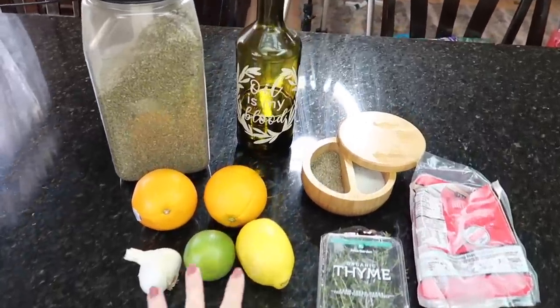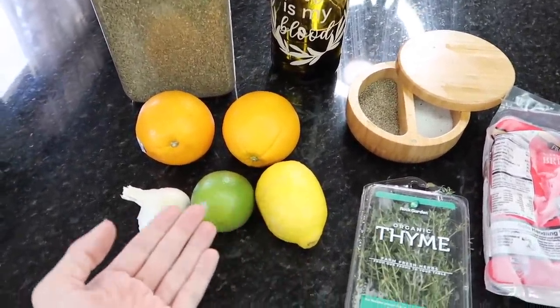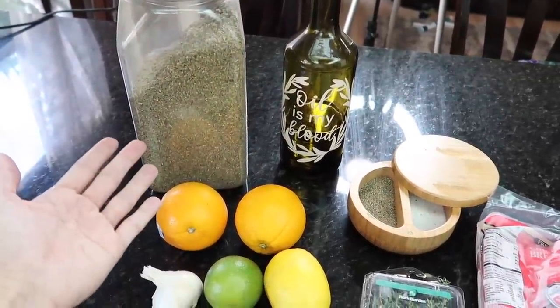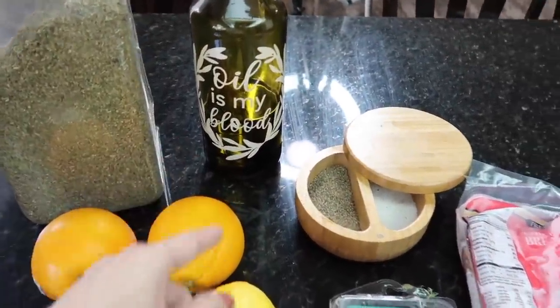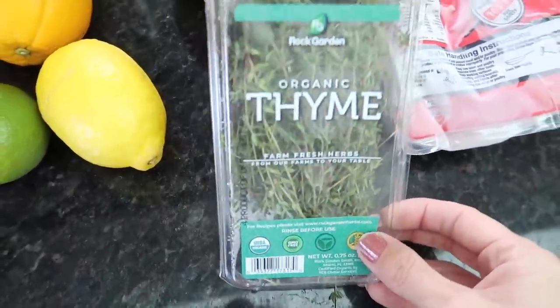You're also going to need some more citrus since it's called citrus chicken, a lemon, a lime, some garlic, basil, don't have that, but I feel like more is more. We're just gonna use some Italian seasoning, oil, salt and pepper, obviously chicken, and then thyme, fresh from my garden.